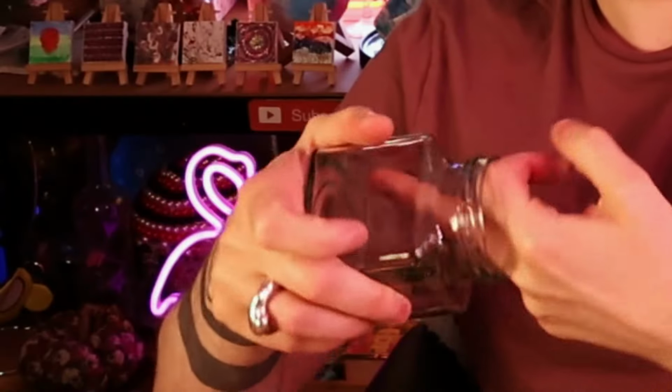Is there something in that one? Is it wet? Why is it wet? Disgusting! Why is it wet inside? What's happening? Why do I not look after things? As you can tell, I'm very professional with my craft making.